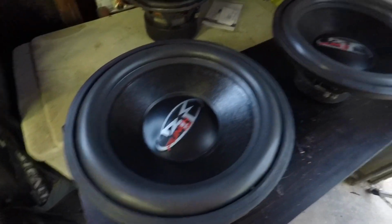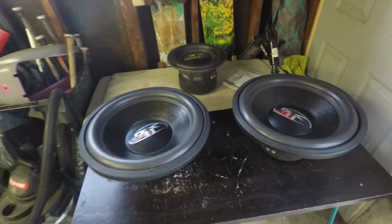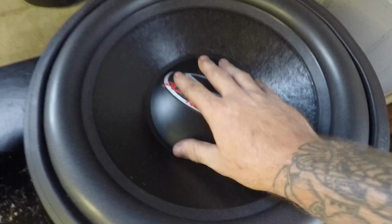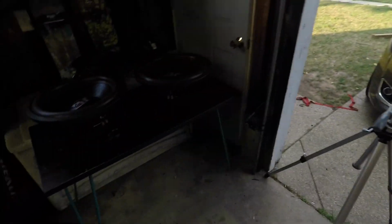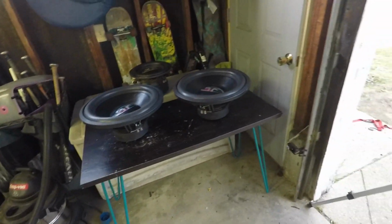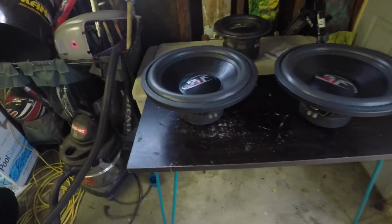And there you have it. They are done. They look freaking amazing. Brand new. I'm glad I had the gaskets, the rubber boot. We had everything we needed. So, I mean, here they are. I don't have an amp hooked up in any of our cars right now to test them, but I did put my meter on them. They're all reading, each voice coil reads 2 ohms or really close to it. So, I mean, there it is.